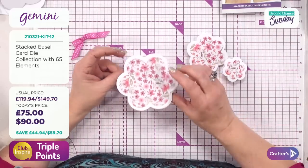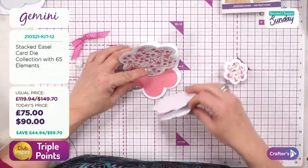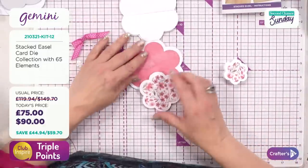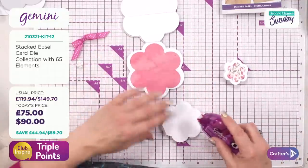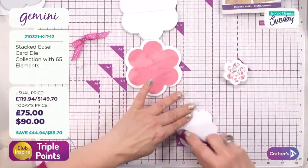Now I'm going to do it in the traditional way of one behind the other. So what you're going to do now is place your base onto this next. Can you see, if I just open that up for a second, I'm going to place this base onto this one here. Now I will use my tape for this because I don't want it to move around, because wet glue takes a little while to dry.